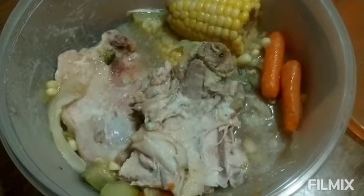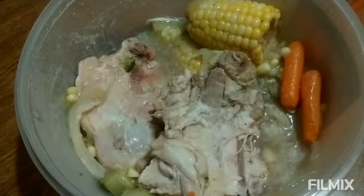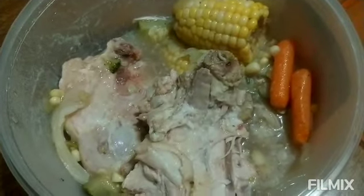Going to have leftover homemade chicken soup. Looks still pretty good.